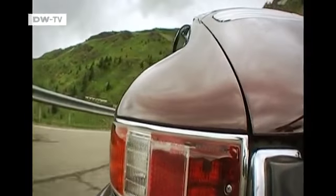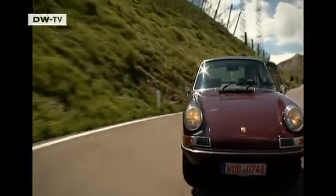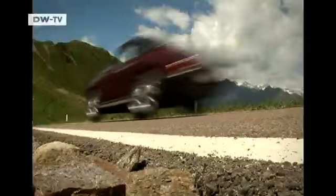The first 911S delivers Porsche's characteristic driving pleasure in its purest form. And for that, we're even willing to overlook the car's high fuel consumption of more than 15 liters of super per 100 kilometers.